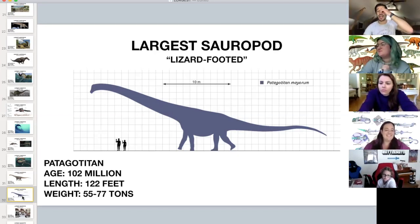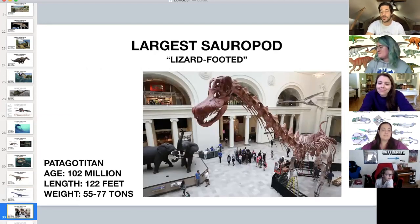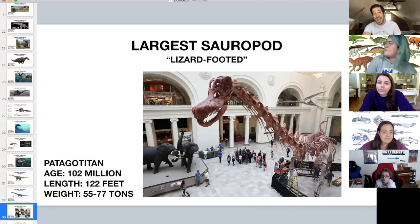And so this is it, Patagotitan maiorum, the largest animal that's ever walked on the face of the earth. And again, there's some debate about which sauropod might actually be the biggest, but if the Field Museum is willing to put a giant sauropod and call it the biggest, then Patagotitan it is.